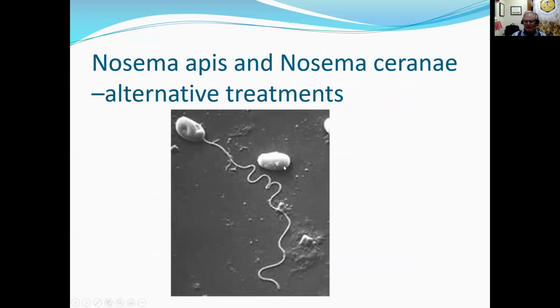So when that spore gets in a bee's gut, and it has to be a honeybee, like a very specific, the spore germinates and it sends out that long tube, which punctures the wall of the gut, a cell in the bee's gut. And then all the genetic material moves through that long tube into the honeybee gut cell, and then it reproduces in there. And then when that cell is totally full of nosema, it ruptures, the bees defecate the spores out, and they can spread from bee to bee in that way.